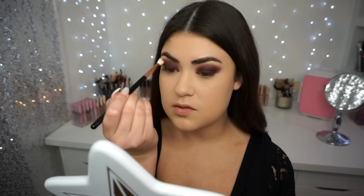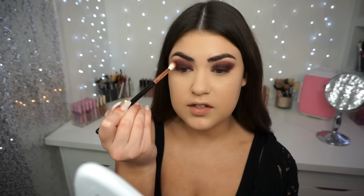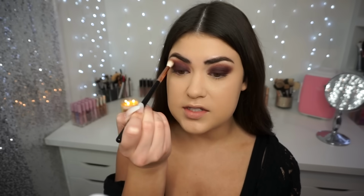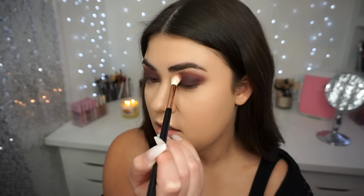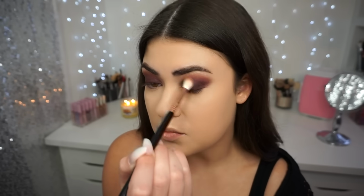And I'm hoping if I just go over the crease that this will help blend the crease with the lid shade. And you know what? This definitely has some shimmer to it. It's very shimmery, so I'm actually blending it and then bringing it down kind of onto the lid as a topper. So I'm taking the patchiness and kind of concealing it with this shimmer and bringing the shimmer all over the lid.